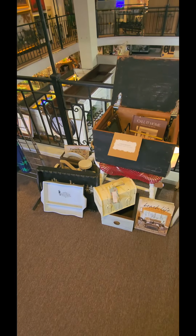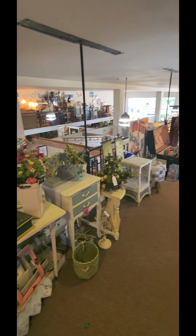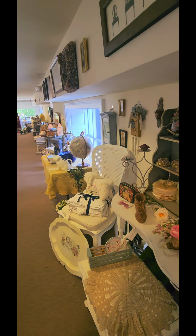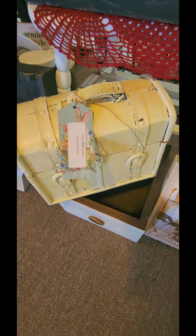We are down in Point Pleasant, New Jersey, a beautiful beach town. Lots of antiquing and places to eat along the beach and the ocean and the bay. So there's going to be a lot of beach themed items. Oh, look how cute that little... Oh, I love that.